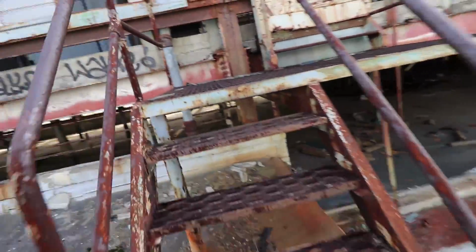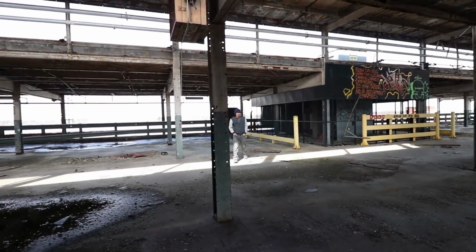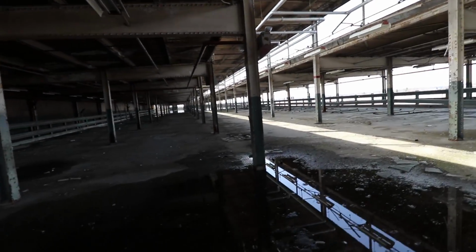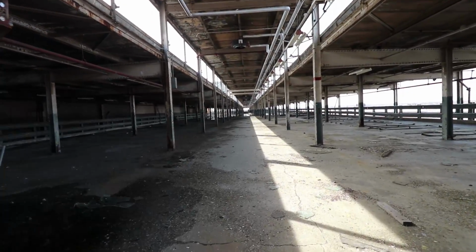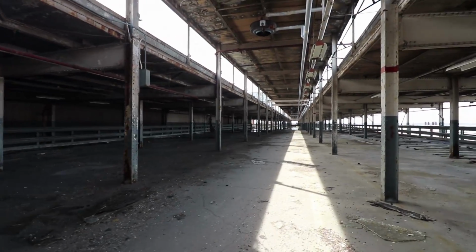I'm just going in here. Yeah, I don't know what this is. Probably another assembly booth or room. Jeez, it's big though. There's no tags up here.